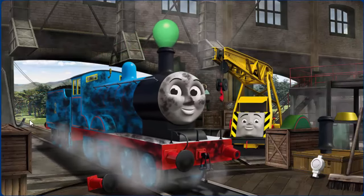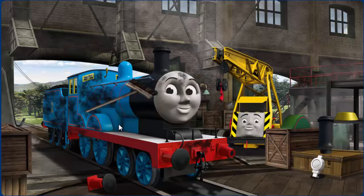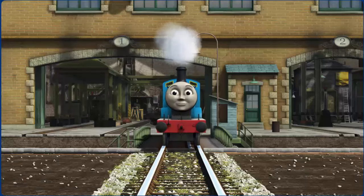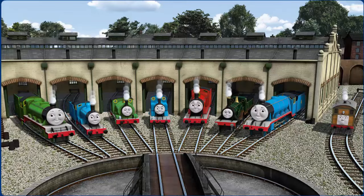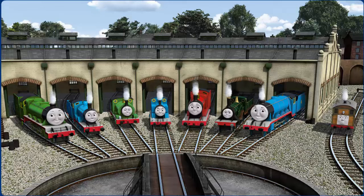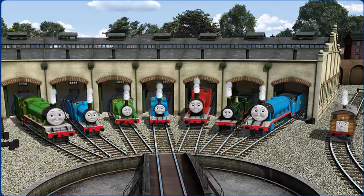Edward's funnel is clogged with a balloon and his buffer is broken. Great job, but there's still more to do. You fixed it! Edward is ready to be really useful again. You helped repair Henry and Edward and Percy and Thomas and James and Emily and Gordon and Toby. You are really useful.